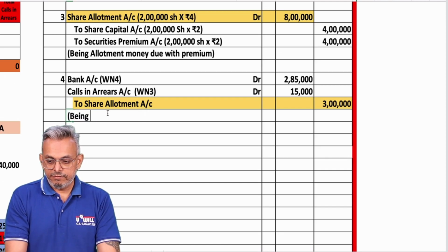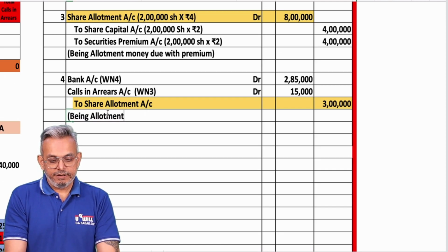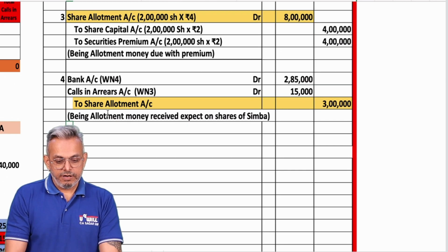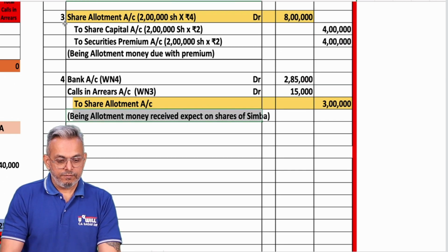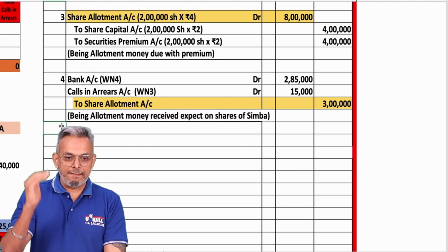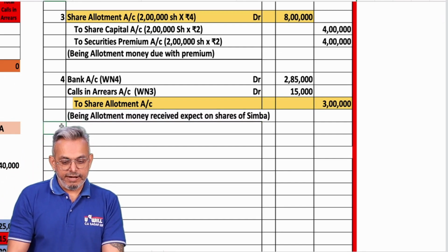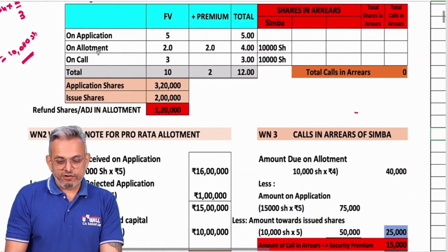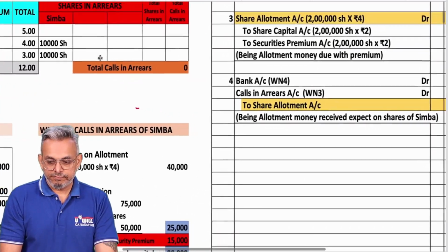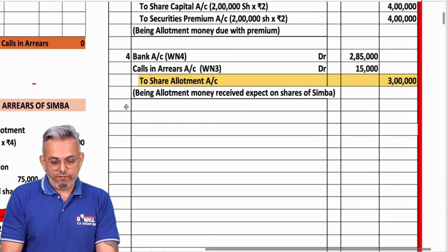So being allotment money received except on shares of Simba. Again we close it. Entry close. So we have already tackled application and allotment. Now we go for the final call. So fifth one.